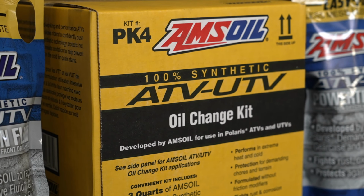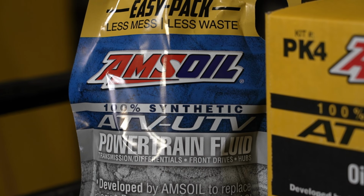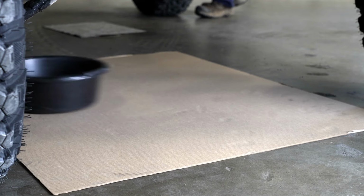We're going to use the AMSOIL 5W50 synthetic ATV UTV oil. For the front diff and the transmission, we're using our powertrain fluid. So it might not be that visible, but this is extremely important to the performance of the machine, especially with the modifications that we've done. As you modify them, risk starts to go up, wear, stress starts to go up. You don't want to break it and then lose a weekend.